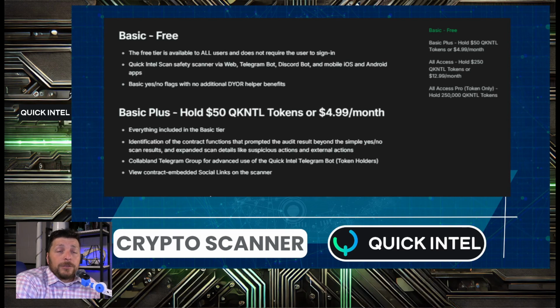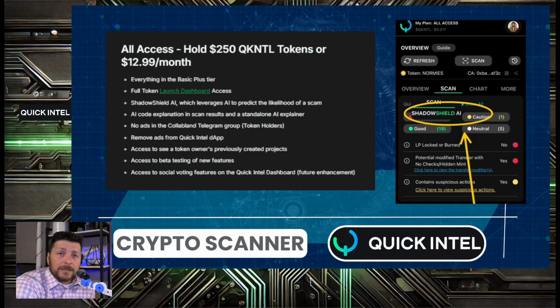If you do buy $50 worth of Quick Intel and it happens to drop below that, you don't lose it. As long as you don't sell any of your tokens, Ninja said as long as you hold that, you will still have access. And that goes the same thing with clicking on it. All access.